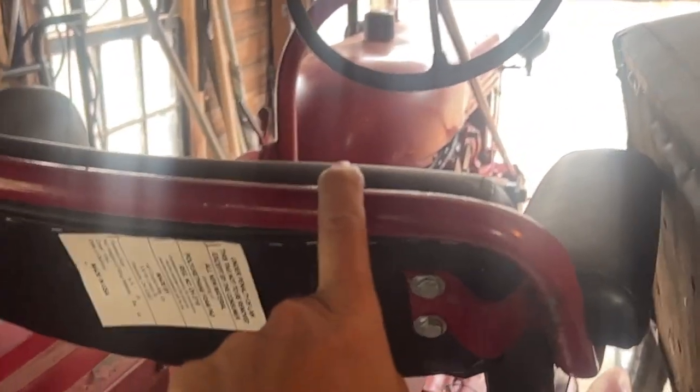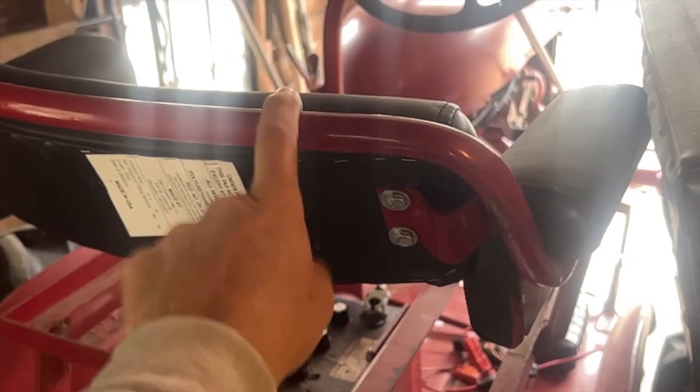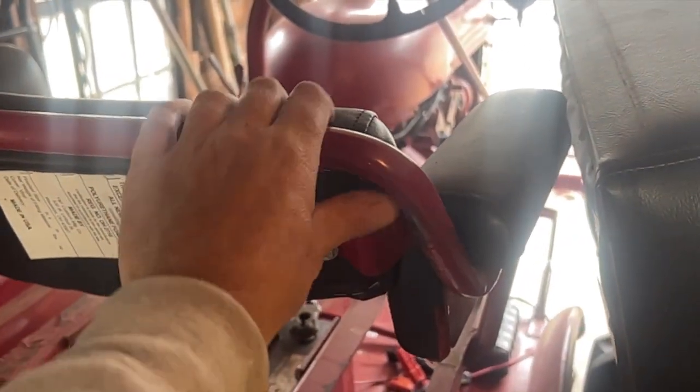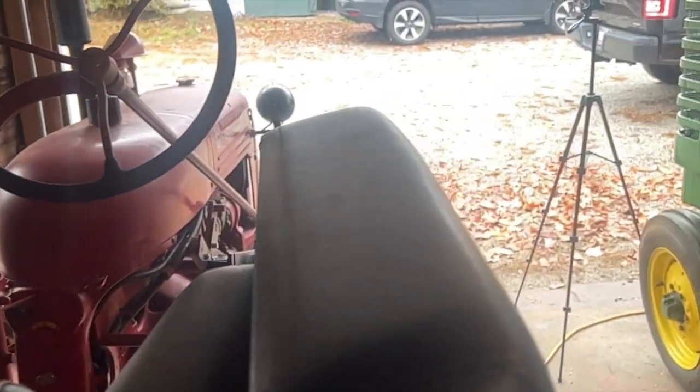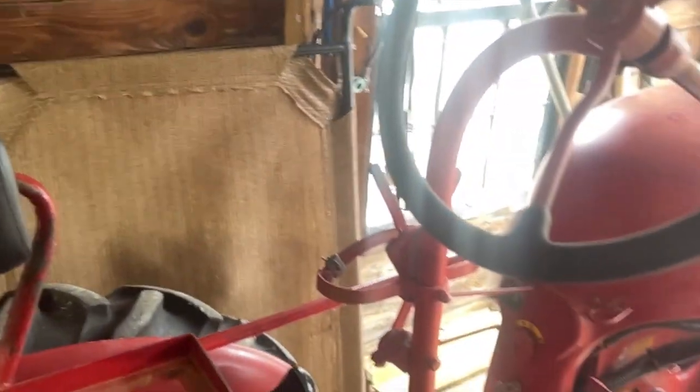This is an upgraded seat. The 48s did not come with these seats. This came off a newer tractor, one of the deluxe tractors, but I like this. It's so much more comfortable. And I had put all brand new pads on it, but as you can see, I had a little mousy mouse come out and take a chomp on it.